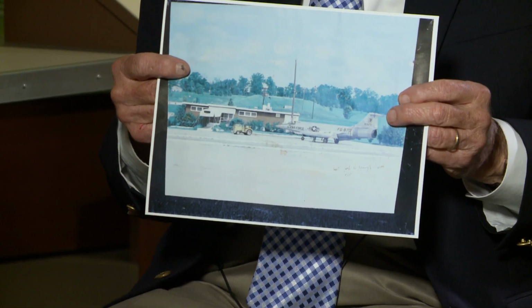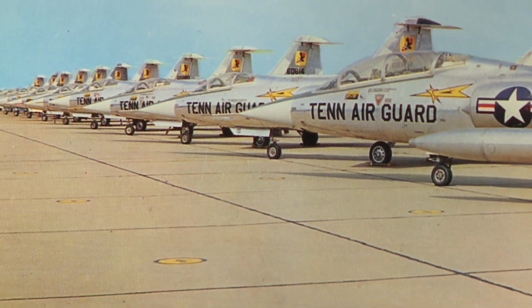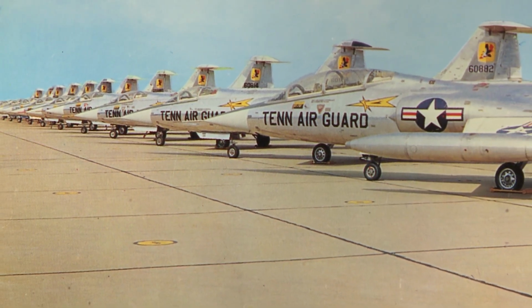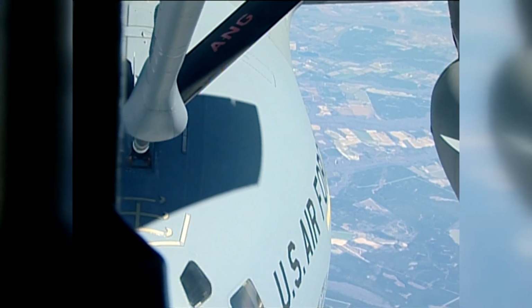Thinking about how it all originated. This photo symbolizes the start of the Air National Guard base at McGhee Tyson Airport, and right after World War II, the sole mission for its pilots. It was designed as an air defense base for Oak Ridge.